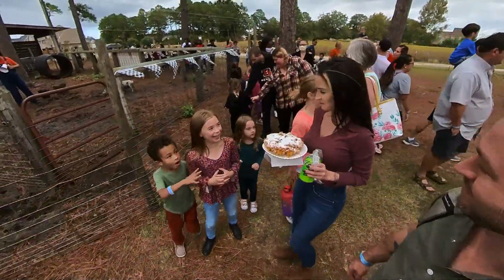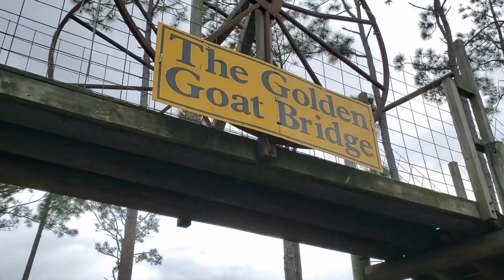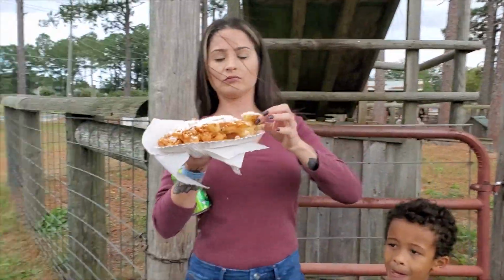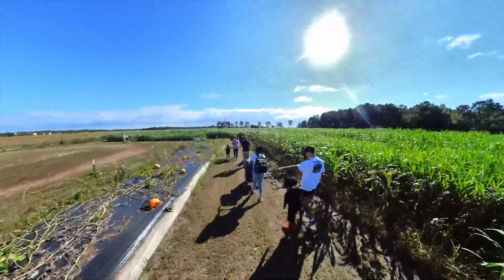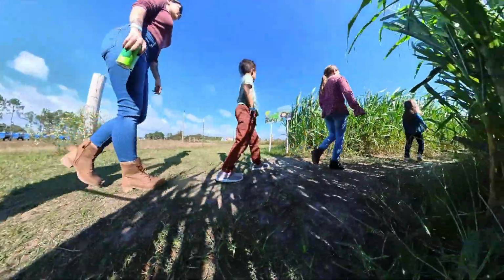By the end of the race, Nikki had shown up with probably the biggest funnel cake I've ever seen in my life. Took a little cruise by some of the animals, and it was starting to rain slightly, so we hung out underneath the Golden Goat Bridge. Suddenly, the rain completely cleared up, and the skies were beautiful again. So we headed back into the park, straight for the corn maze, to make sure that we wouldn't get rained out.